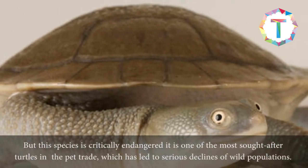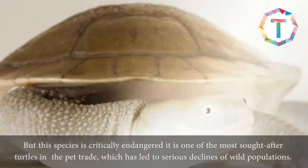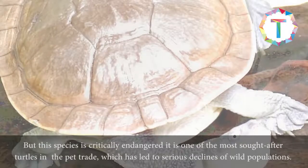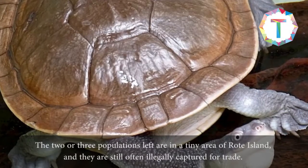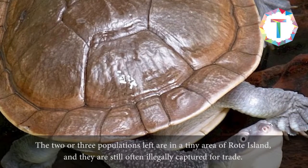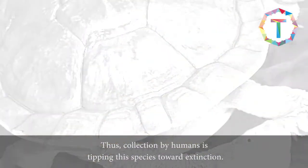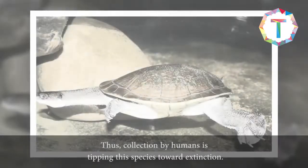It is one of the most sought-after turtles in the pet trade, which has led to serious declines of wild populations. The two or three populations left are in a tiny area of Rhode Island, and they are still often illegally captured for trade. Thus, collection by humans is tipping this species toward extinction.